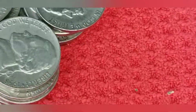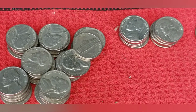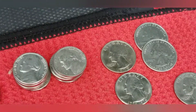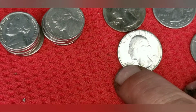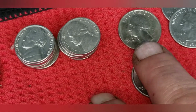And then we got a couple stacks there of just random years that I'm going to check against the album. And while I had my scope up, I went ahead and checked for varieties on these box quarters, some of the stuff that I pulled out of the box quarters. There's a bicentennial there. It doesn't have the DDO, but it's in beautiful shape. Also got a 78D here that's in great shape.